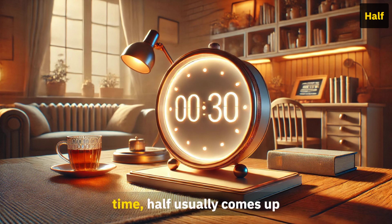Half, in the context of time, usually comes up in expressions like half past followed by a specific hour. When you say half past, you mean 30 minutes after the hour. For example, half past 7 is the same as 7:30. In everyday language, you can say, "Let us meet at half past 3," or "The shop closes at half past 9." A few sample sentences would be, "My appointment is at half past 5, so I will leave the office early, and we agreed to meet at half past 1, but I arrived late."